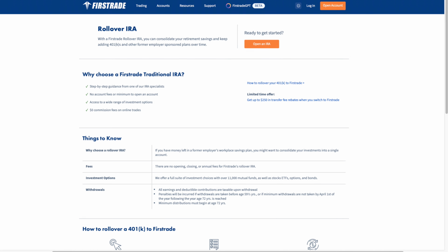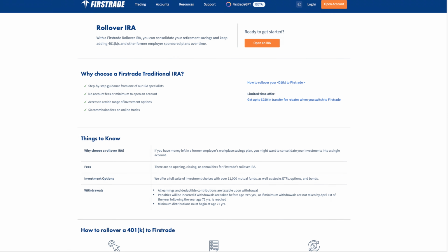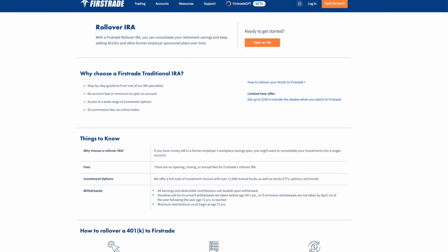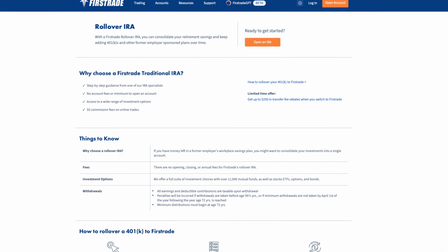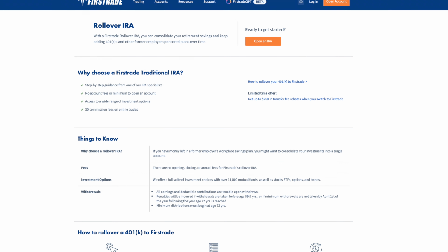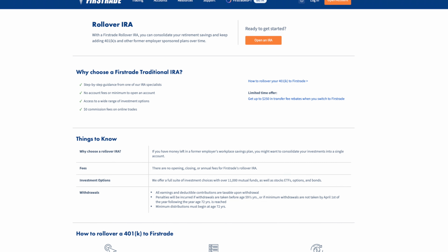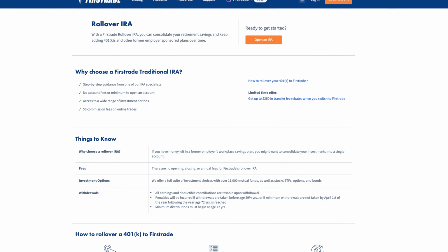Another good option that people don't look at enough is rolling over an IRA. Obviously you can take an IRA from one investing brokerage company and roll it over into another one, like put it into Firstrade. But you can also take your 401k whenever you leave your job, roll it over into a traditional IRA and keep managing that money. And most of all, don't forget about it.